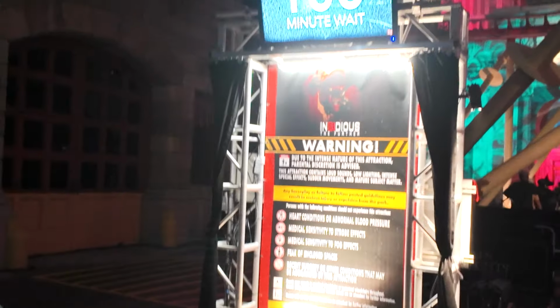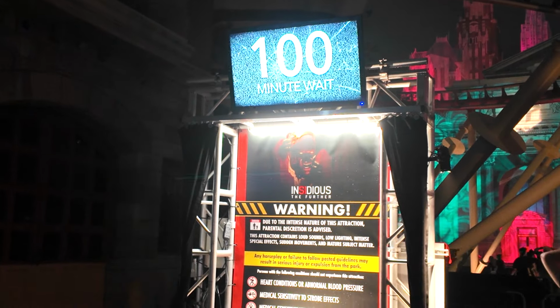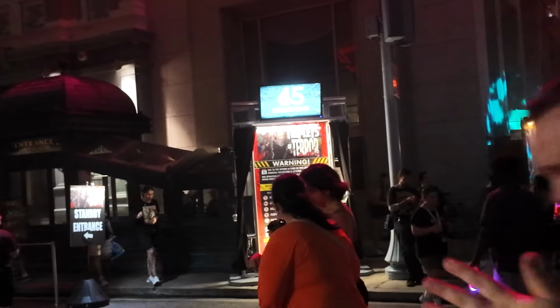So we're about to go into Insidious right now. It says 100-minute wait. We'll see how long we actually wait with Express. But hopefully the hype is real. And then right across the way, 45-minute wait for Triplets of Terror. I've looked at some of that online and it looked pretty scary, because those triplets were 9 years old when they murdered their whole family, and they do it every so many years. So that looked pretty cool. I look forward to that house too, but let's go ahead and do Insidious the Further.